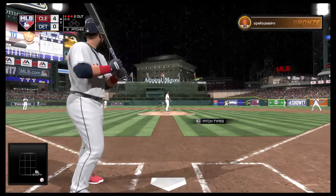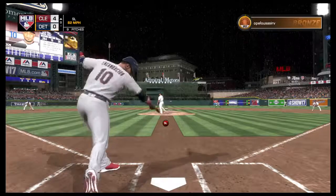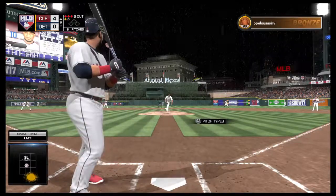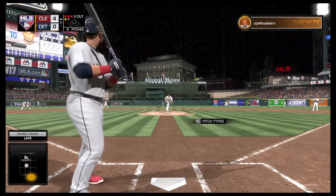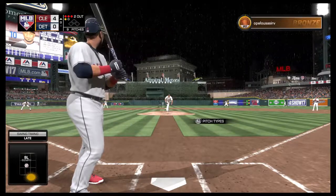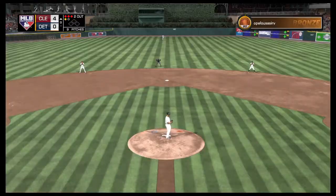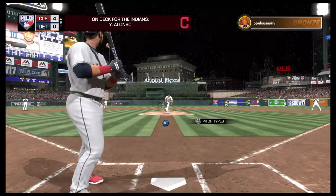Low and away with it here as he can't find the plate. 3-0. 3-1. Now that's a big swing. That's what the big fella's supposed to do. Look to go downtown. Let it all fly. He let the dog out right there. I want to see if he calms it down or does it again on this pitch. And he'll step off and try and reset.